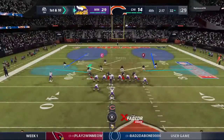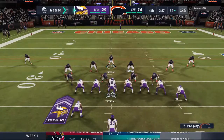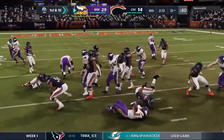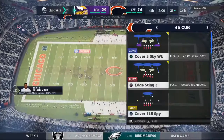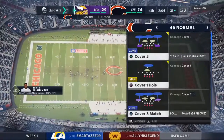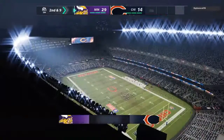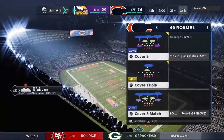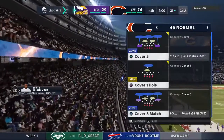From the 32 now, here's 1st and 10. They'll try and run some clock here as they keep it on the ground. And he gets stopped up at the 31 after a gain of maybe a yard. He's brought down at the 31. A gain of a yard. Brings up 2nd and 9. 2 minutes left to play in this football game here on EA Sports. So 2nd and 9, and you'd have to figure just about all 11 probably crashing the line here.